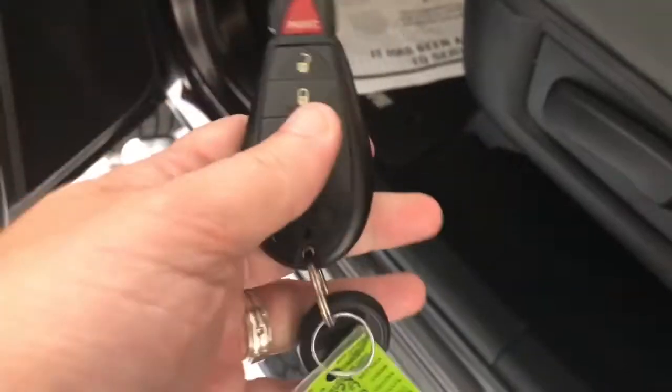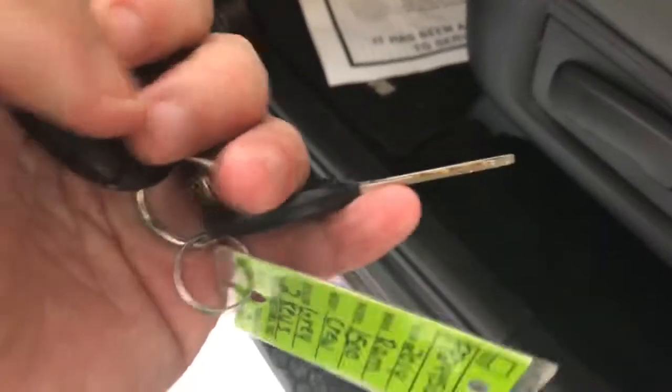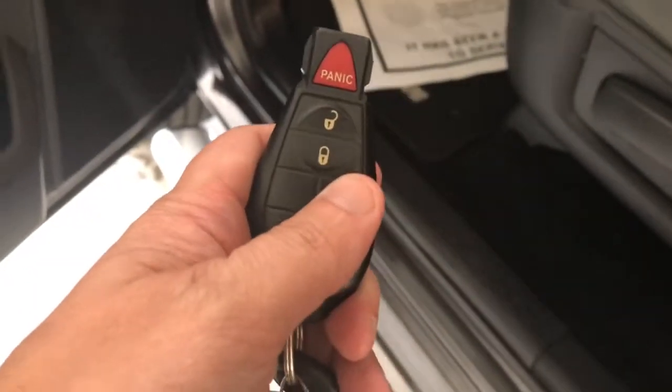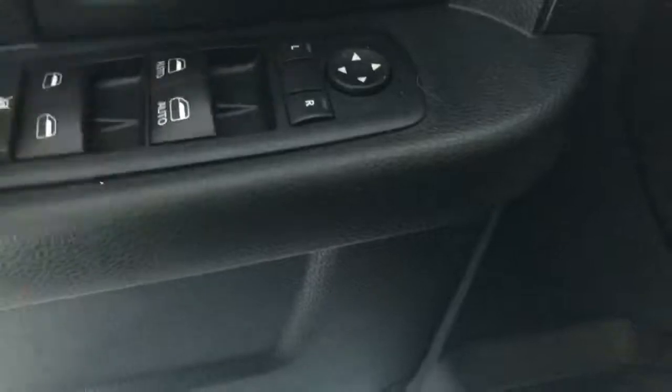And before I get into the interior tour, I always like to show you the key. We have 2 keys. As you can see, we have a split key with the integrated fob, and this is equipped with a factory remote start. Also want to show you here your controls for your locks, windows, and mirrors are all located on the door panel there. So we jump in, we'll go ahead and show you the exact mileage.